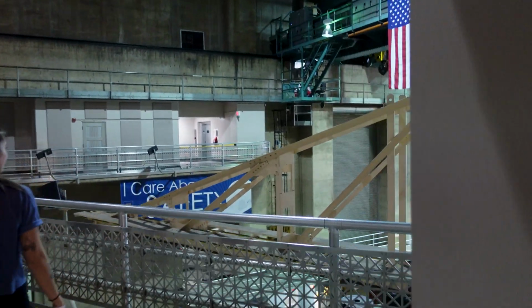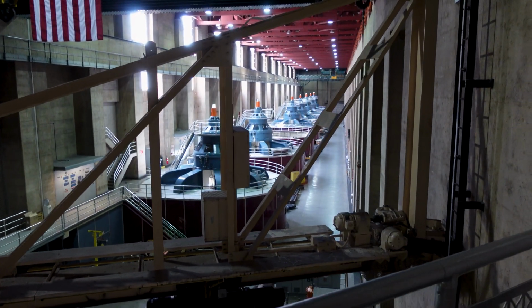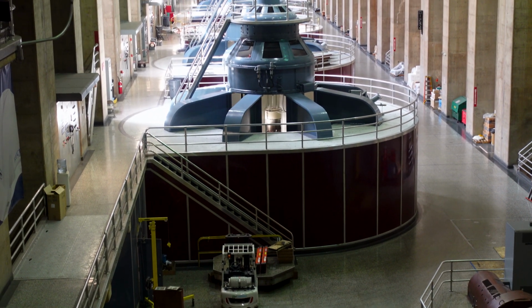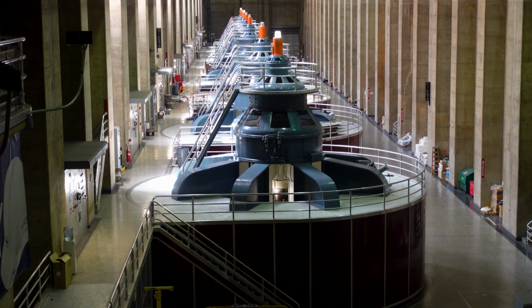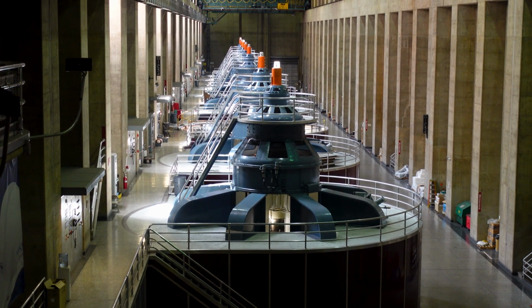Oh my God. 4 tons. They're monsters. So this rotor is spinning inside that red housing past copper windings. 5 miles of copper windings called stators. That excites the electrons, and very simply, that's what gives us our electricity.